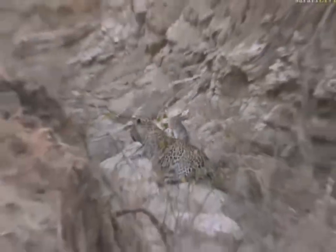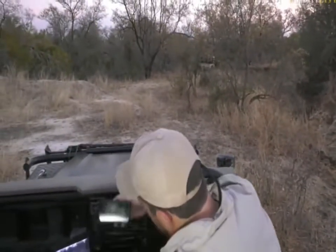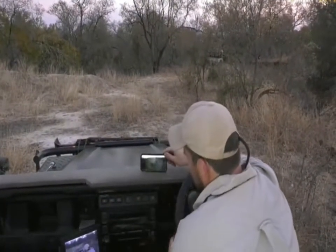Hold on, Seb, let me just quickly clean my screen, because we've got little grubby paw prints all over it, and my hands are a bit grubby from Rusty's steering.